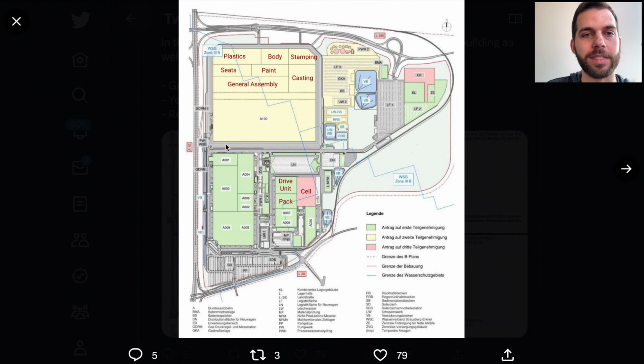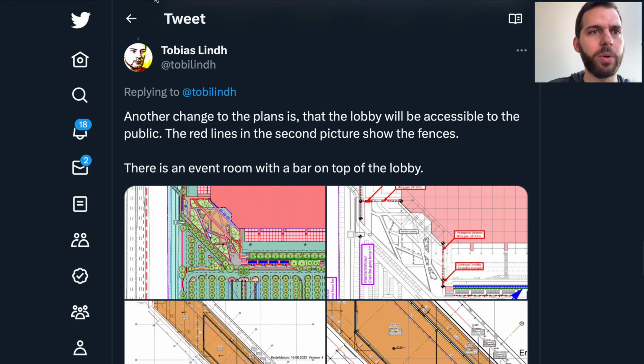And then it looks like this is going to be logistics and warehousing in the lower half, which probably will then coordinate with the current factory as well. You've got logistics and warehousing in between two production parts of the factory. So interesting to see that. And then of course, over here, some more of the battery cell manufacturing type of stuff. So that's kind of what we know right now.